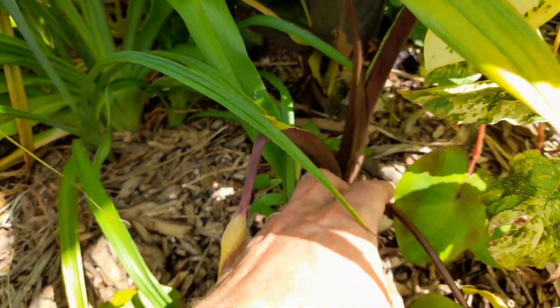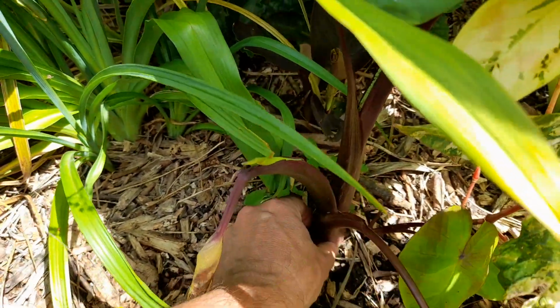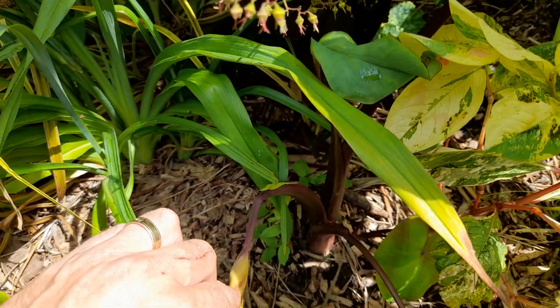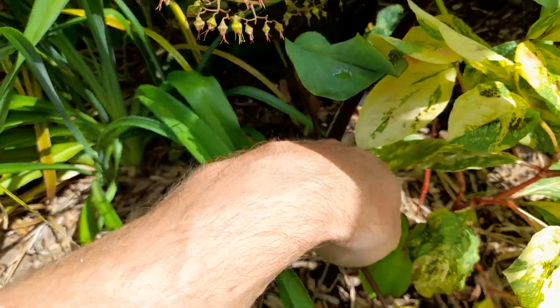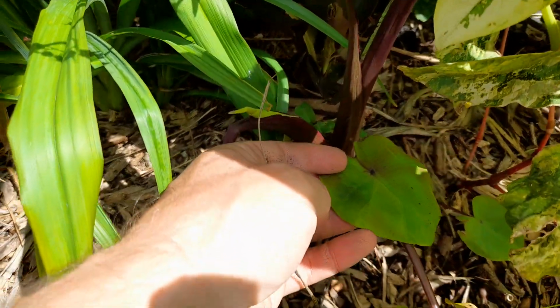And what I can see is that it's literally like a double trunk coming from one growth point, so I've never really seen that before, so I thought that's quite interesting. And I will say also that we've got a nice pup coming on here as well.